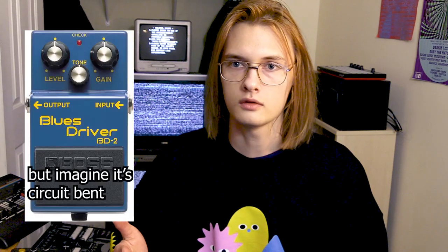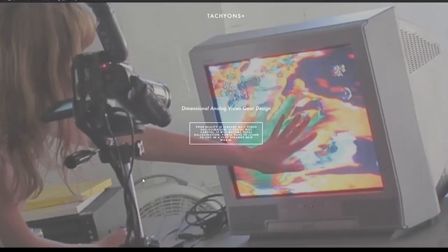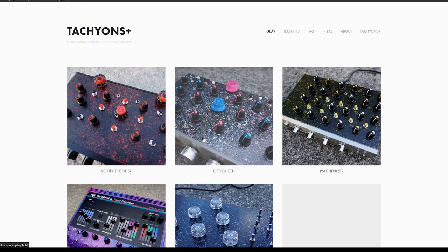Think of the difference between an effects pedal and a synthesizer. Now there's some overlap, but I'm just making this rough distinction so we can better understand what it is I'm talking about as we move forward. This is Tachyons Plus's website.